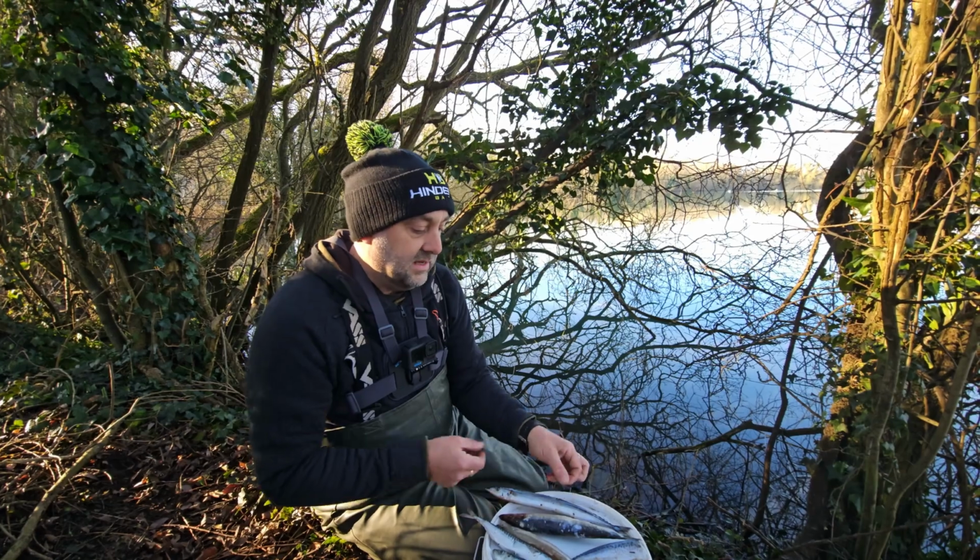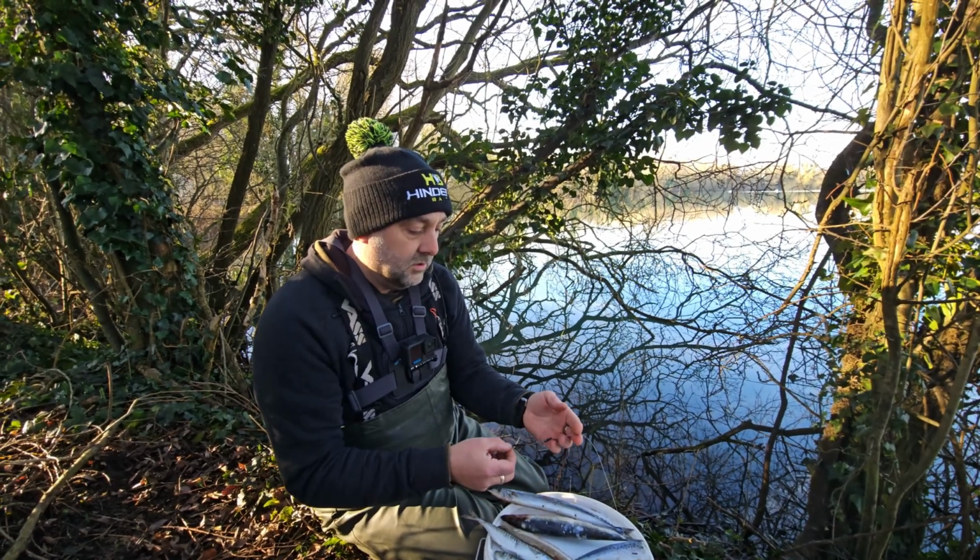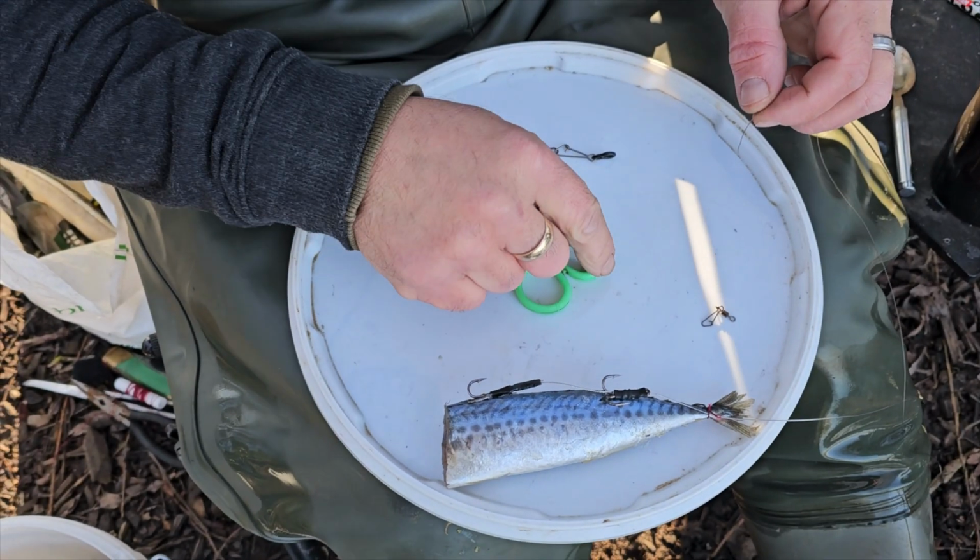And of course, how to present them. So treble hooks with the wire trace is essential.